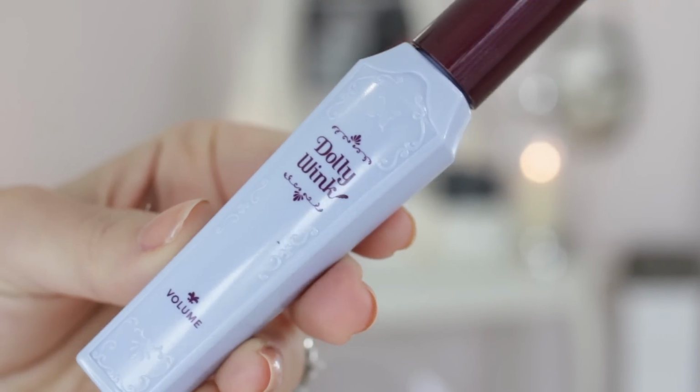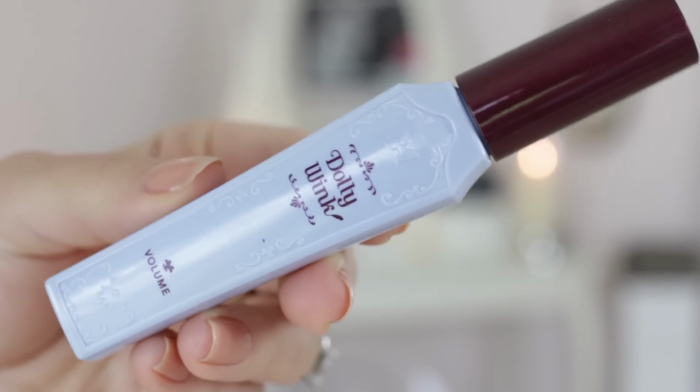Got 3 eye products that I've been really disappointed by. The first one is a mascara from Dollywink, and I picked this up when I was in Japan in December. This is the Dollywink Volume mascara, and I have to say I found this with quite a lot of the Asian mascaras, to be honest. I don't get on with them because they are so waterproof, and it's not even like this is a specifically waterproof formula. They're just really hard to get off.